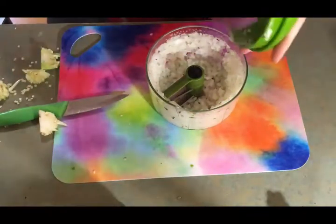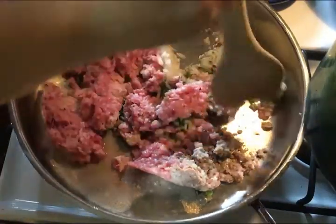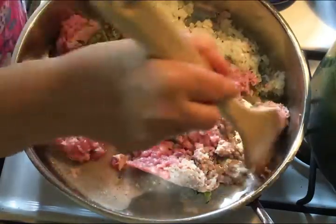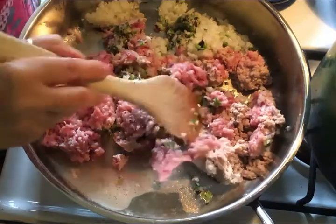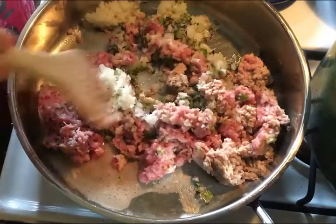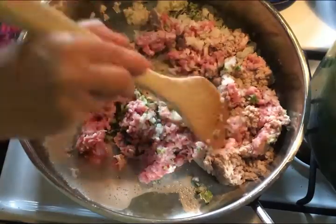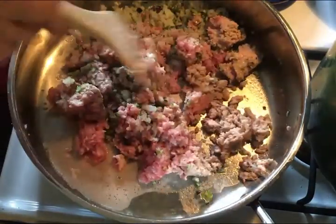Super fine onion. So here is the meat. I'm using ground pork because that's what I have. You could use any kind of ground meat that you want. This is super lean, and pork is white meat, so it will not change the calories of my dish terribly much. The last time I made this, I made it with ground turkey.